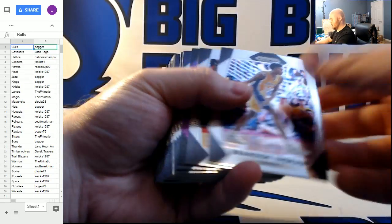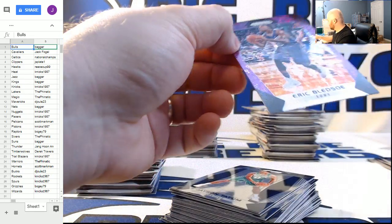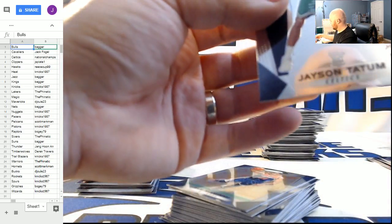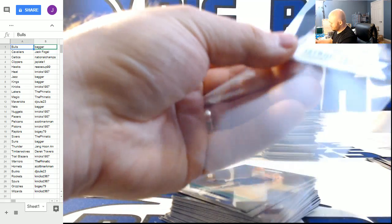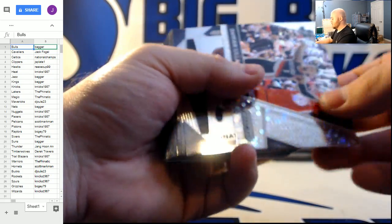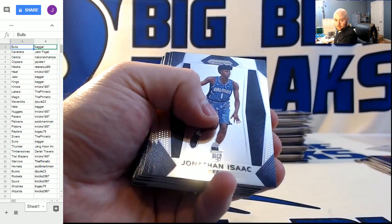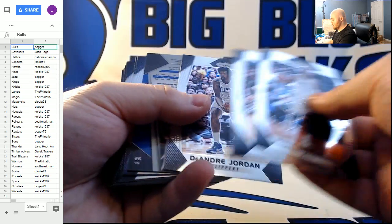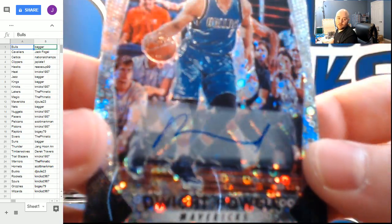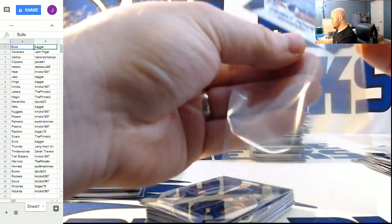DJ Wilson rookie. Eric Bledsoe purple for the Suns, numbered to 75. Go Big Blue. Jayson Tatum rookie for the Boston Celtics. Duke, ugh. Derrick White rookie. Get hype, Damian Lillard. Damian Lillard's pretty good at basketball, by the way, guys. Jonathan Isaac rookie. Upside down Dwight Powell auto for the Dallas Mavericks. Dwight Powell killing the autograph game. Draws half of Batman's helmet every time with absolute precision.